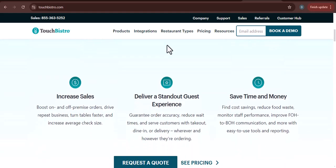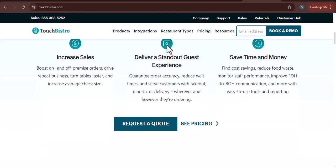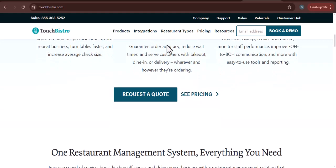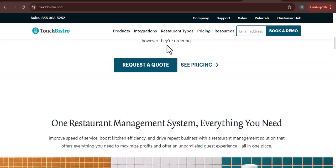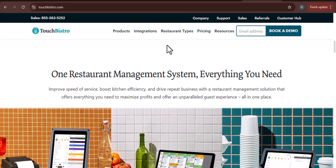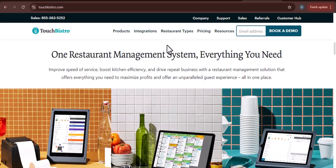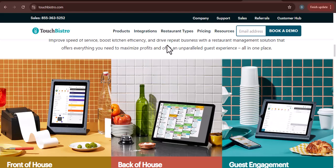Before we dive into the answer, let's understand why handheld devices are so important in the restaurant industry. Mobility. Handhelds allow your staff to take orders directly from customers, anywhere in your restaurant. No more running back and forth to a stationary POS terminal. Efficiency. With handhelds, your staff can quickly input orders, process payments, and manage tables. This reduces wait times and improves customer satisfaction.